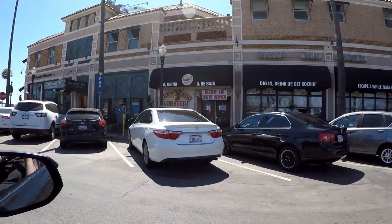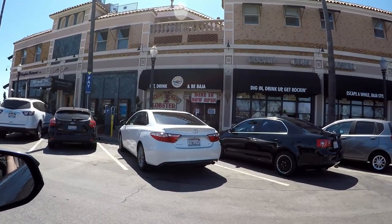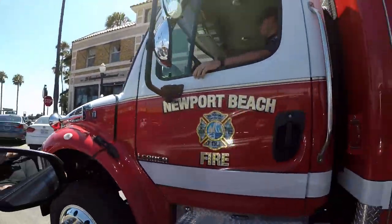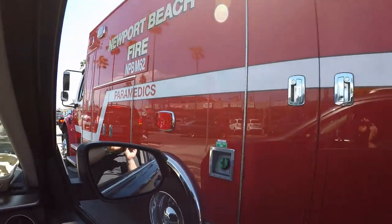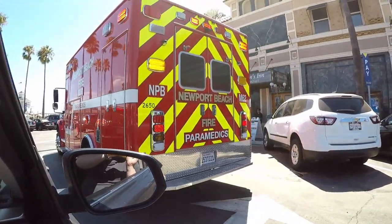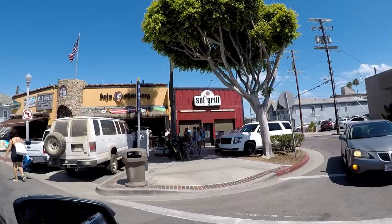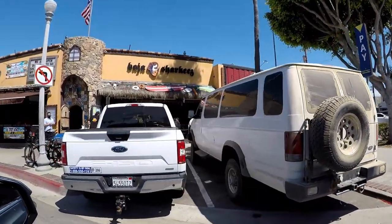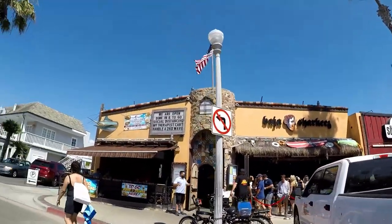There's the Rockin' Baja Lobster Restaurant. I've never eaten there, but it looks good. Oh my God, dude, I wonder what happened, man. Newport Beach ambulance. Who called the ambulance? All right, over here we got Baja Sharky. That place looks like it is bumping. I've never been there. I want to get there sometime.